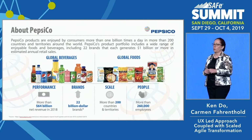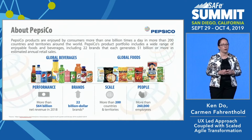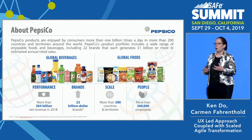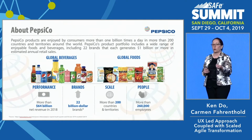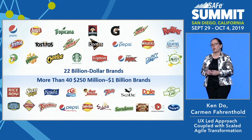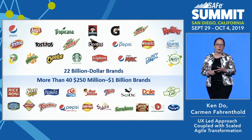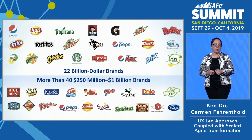But let's talk first a little bit about PepsiCo. We are a company that delivers more than $64 billion of net revenue, and we employ about 260,000 employees. We are one of the world's largest food and beverage companies, and when you look across the world, there's about 1 billion of our products that are consumed every day. We also have 22 billion-dollar brands, of which FritoLay, Tropicana, Gatorade, Quaker Oats, and of course Pepsi-Cola are part of that portfolio. Each one of those brands delivers more than $1 billion of retail sales every year.